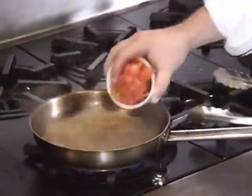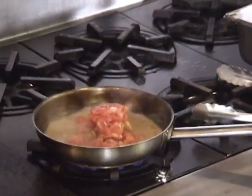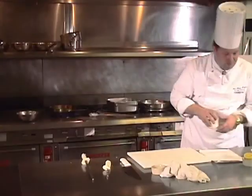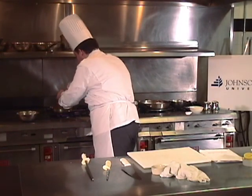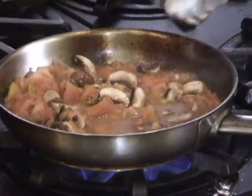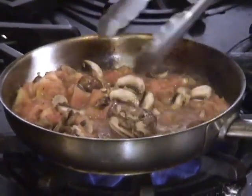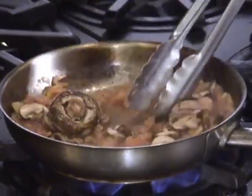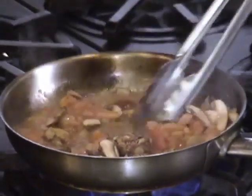Chopped fresh tomatoes. About a cup of chopped fresh tomatoes there. We have some mushroom stems over here. The stems are actually round, on the outside of the portobello. You can also use a whole mushroom cap for garnish for later on. Let's cook that cut side down. It's kind of like a stew or ragu.